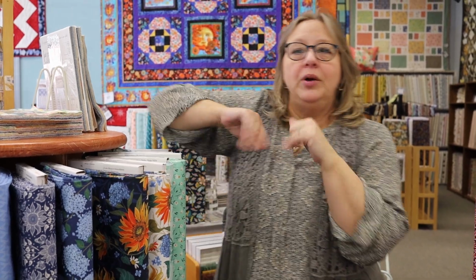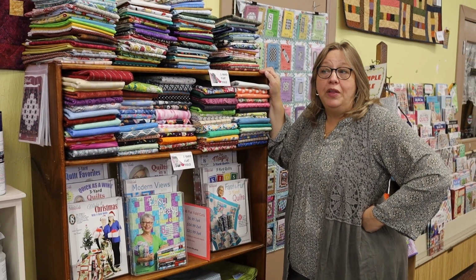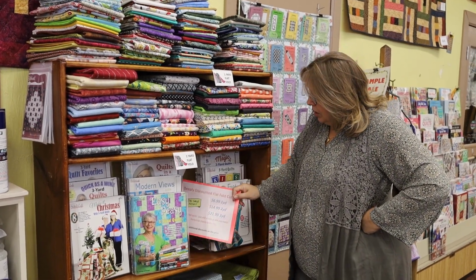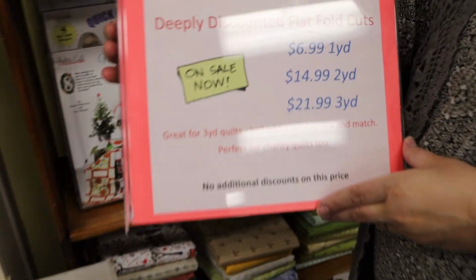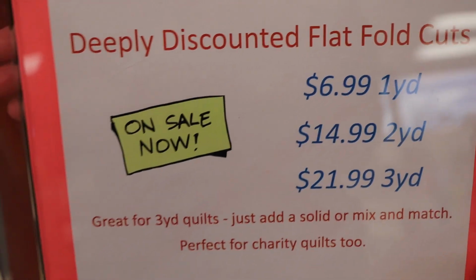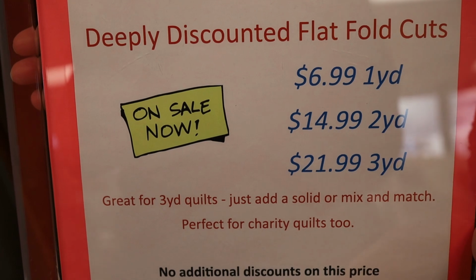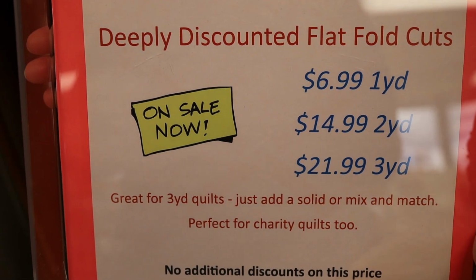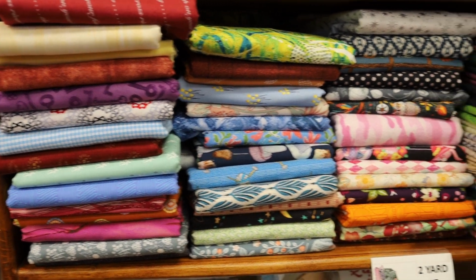I'm failing. Okay, next place we're going to go is to look at flat folds because they're right around. We're walking back and forth, but we got a lot to look at. Now we're over in our flat fold area. We call these our flat folds. These are the bargain, man, the bargain. Look here. These are flat fold cuts. Nothing wrong with these. They sell super fast. It's basically the end of the bolt. Or just, you know, we want to get the fabric going, so we're putting them at those prices.